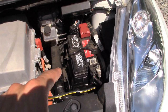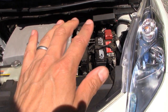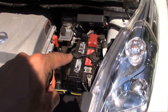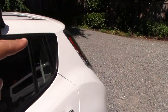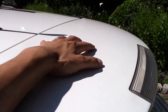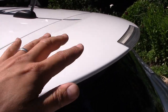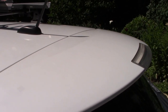Now, while we're talking about this, I've seen on some of the higher end trim packages, remember, this is the S level, this is the basic model, but some higher end versions have an actual solar panel on the rear of the vehicle to charge that 12 volt battery. So let me come back here and I'll show you up here on top. On some of the SL or the SV, I can't remember which ones, there's an actual little solar panel up here that I believe is used to charge that 12 volt battery, but not the main battery. I think that would have been awesome if there was a solar panel up here that could be used to charge the main battery. That would have been really super cool.